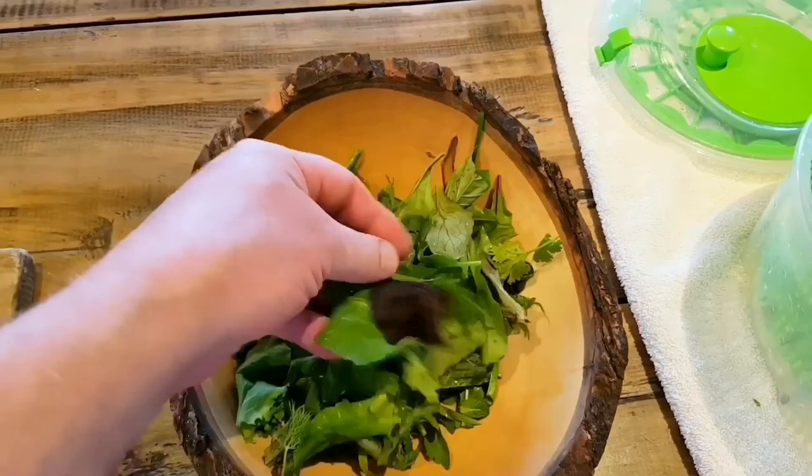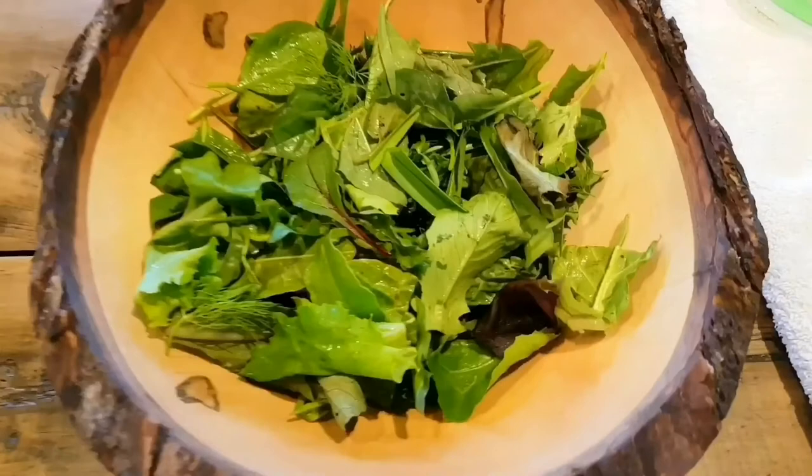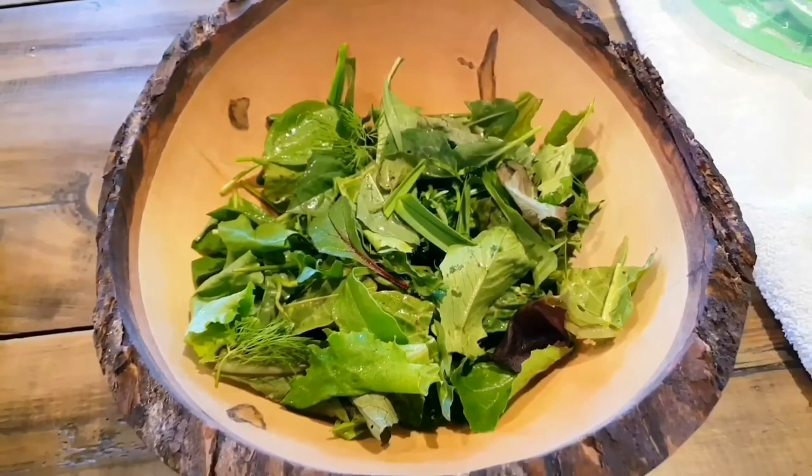And the reason I did not put the flowers in with all of these beautiful edible greens is because the flowers are much more delicate and will bruise very easily, so I'm going to wash them next.